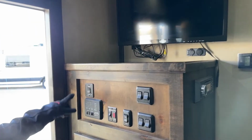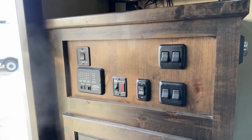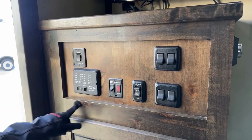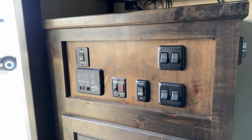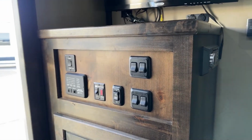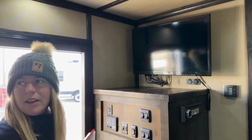Right when you walk in, you've got a lot of great controls here. Your slide room controls is electric slide in or slide out. So you can run it in and out really easily. You've got your control panel here. You can monitor your tanks, your battery condition, and turn on your water pump. Your water heater is also right here, and then your controls for your awning. So everything's kind of in one little place right as you walk in and get your trailer set up right away. Up here, you have a nice big TV.